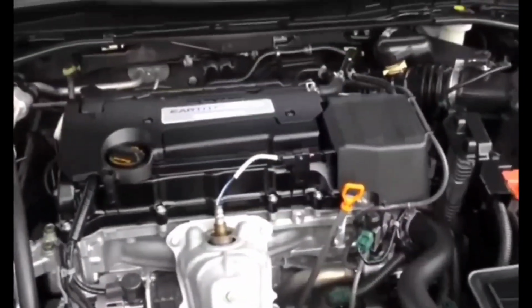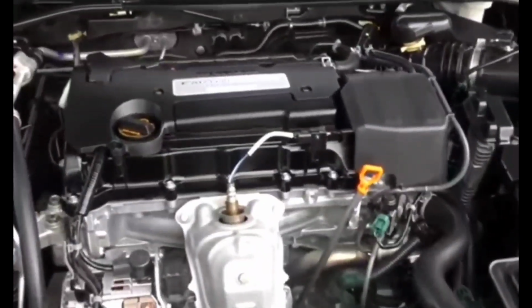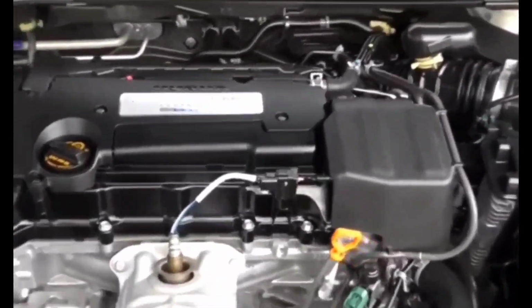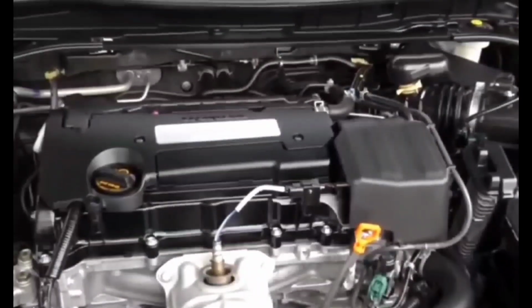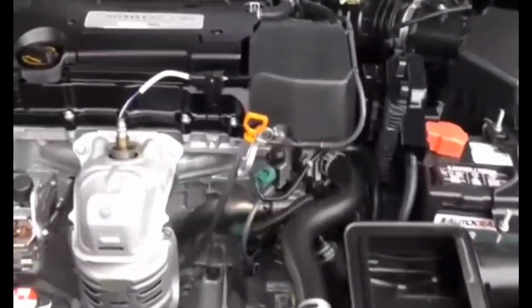It's not the simplest issue to figure out, especially in newer vehicles where you don't have a transmission fluid stick to see where the fluid level is at. But in any case, good luck with this.